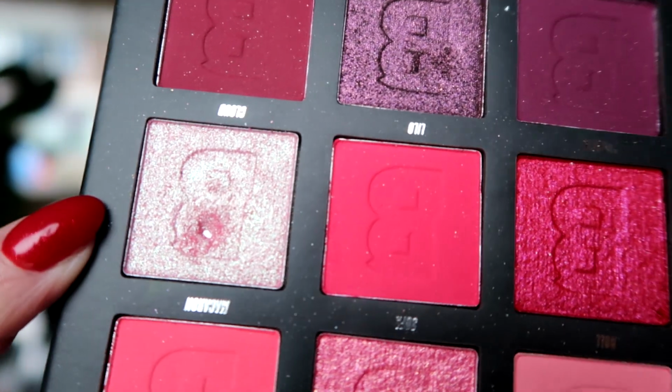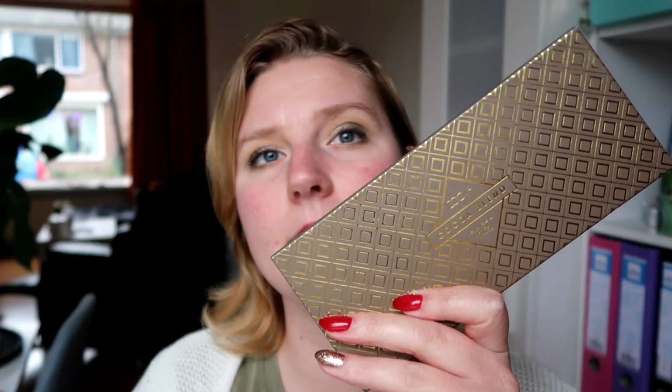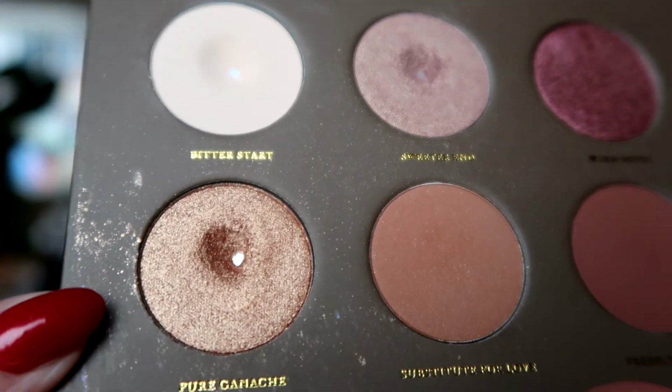Then I hit pan in my Beauty Bay Berries palette in the shade Cloud, and that was also in my pan those eyeshadows. You can see a tiny pan there. Then I hit pan in the shadow for my Zoeva Cocoa Blend palette. I hit pan in the shade Pure Ganache, which is right here. These ones are quite deep, but I already had quite a dip in this, so that's pan number 3, and this wasn't in any project.